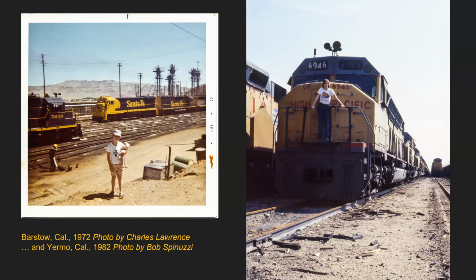So I got into trains because my dad was a train nut, and my mom and he would go on all these crazy trips out to the desert, and we would spend weekends in Barstow. And so you see this photo here on the left, that's like 1972. So this is like little 6-year-old Elrond with his Rabbit Harry and his Santa Fe shirt, and 5630 back there, and one of the brand new yellow bonnets that had just been painted.